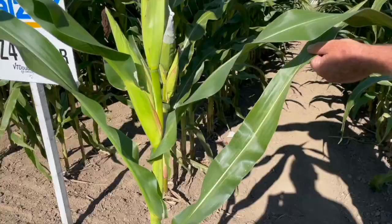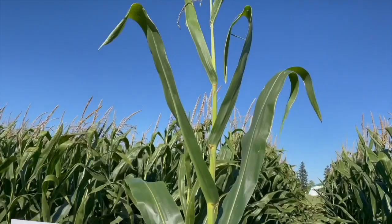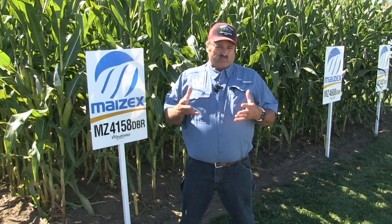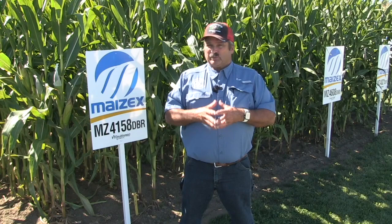Part of that is because they're collecting more sunlight, where the pendulum hybrids tend to capture the sunlight early and push in populations, and pendulum hybrids usually don't push yield, where the upright hybrids capture more sunlight and we can go after yield with higher plant populations, assuming we've got the water and the nutrients to back that up.